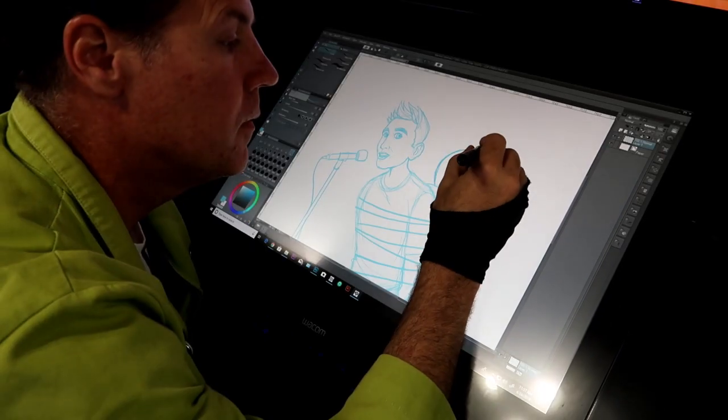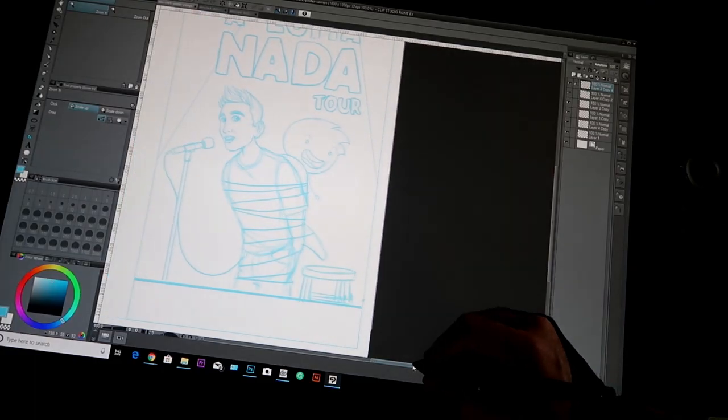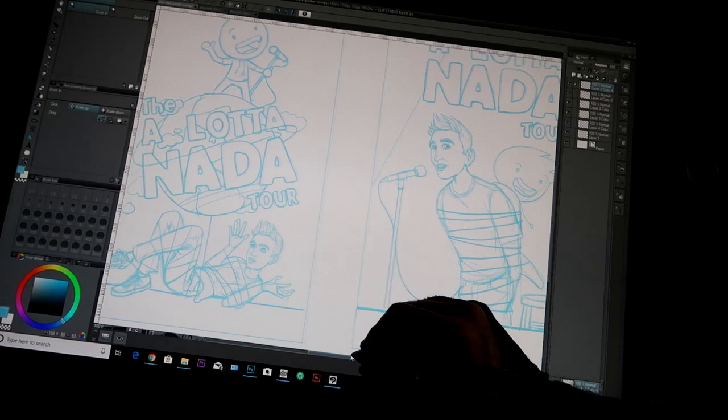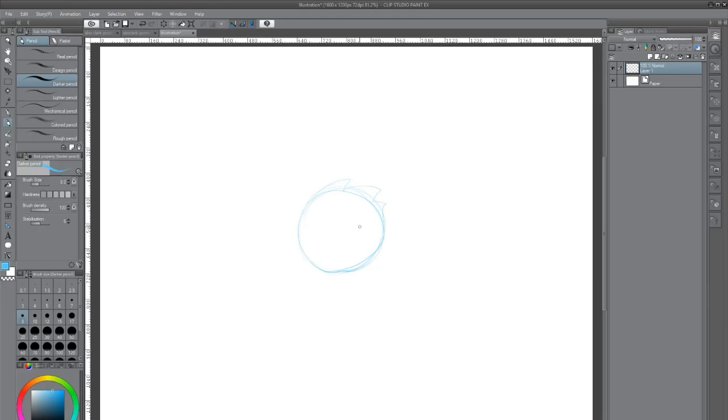I think there were some good elements in these early sketches, but in the end, I think Alex felt like it came across that the cartoon Alex was tying up the real Alex, or that they were in some sort of peril, and ultimately this is supposed to be a fun comedy show.